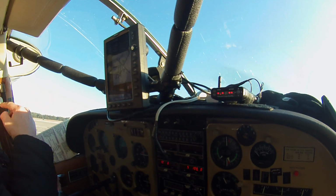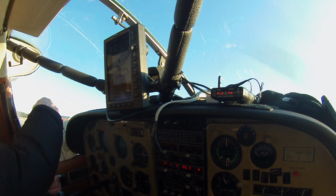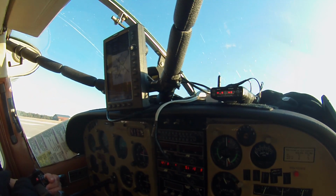Straight ahead, right. And then you'll bear left across runway 1. Gotcha. Clear on the right, runway 6 is clear.